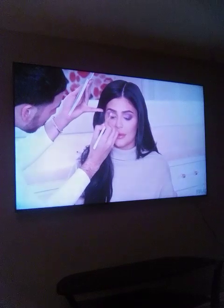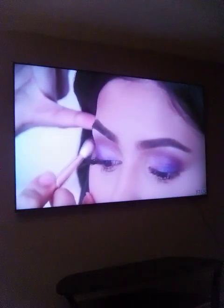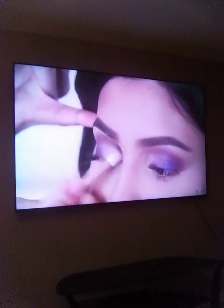The colors really do work well together. You could either create a daytime look or a nighttime look, it's very usable.